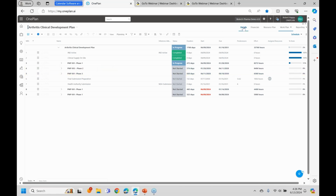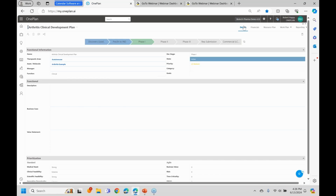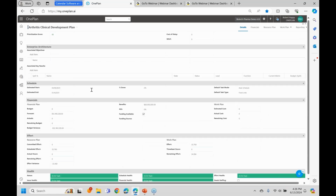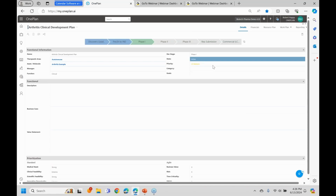We can also track metadata at the project or program level. This is our details page, and this is highly configurable. These are just suggestions, like which function, which program. You can put in things like who's the clinical lead, who's our CSO, etc. Those kind of things. And then you can customize this. If you don't want functional descriptions and business case, you don't have to have those. So all of this is your project details, and you can have links into other documents from here as well.